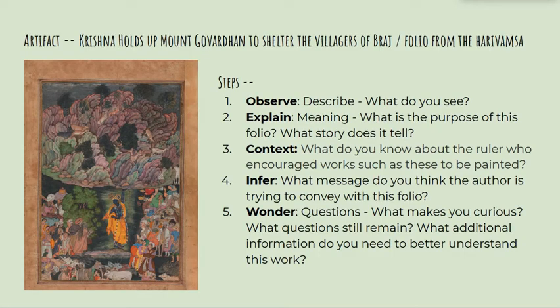Now let's look at this primary source. This piece of parchment, or folio, shows the Hindu epics of texts such as the Harivamsha, a genealogy of Hari or Krishna, which was translated into Persian and illustrated for the first time during Akbar's reign. Keeping that context in mind, what we just learned about Hinduism, the significance of Krishna, and the Emperor Akbar, let's make some observations. This artifact is called Krishna Holds Up Mount Govardhan to Shelter the Villagers of Braj.